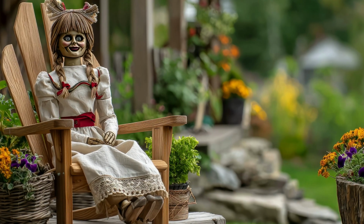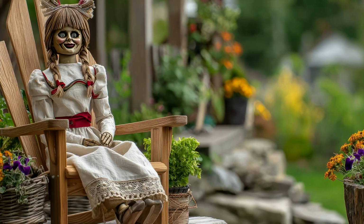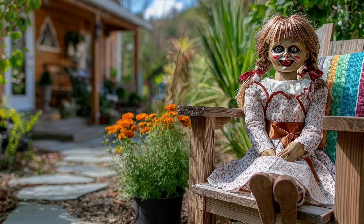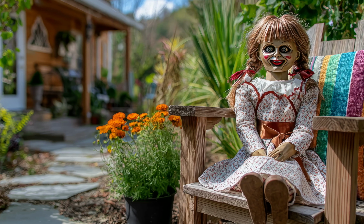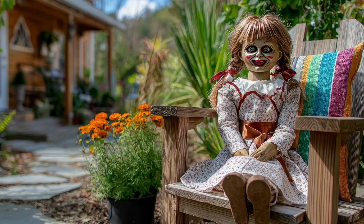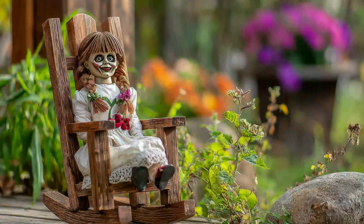Sometimes, the scariest things are the ones that just sit there. Let's build the Annabelle doll. You'll construct a child-sized frame and find a vintage-style white dress. The horror comes from that porcelain-like doll head with its wide, unblinking eyes. The key is to seat her in a small rocking chair and just leave her. Her stillness is what makes her so incredibly unnerving.